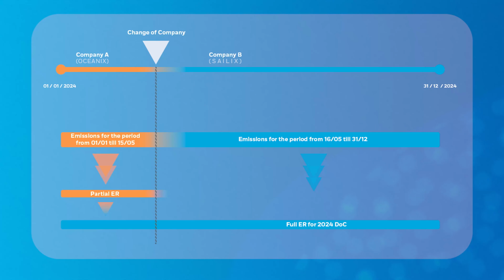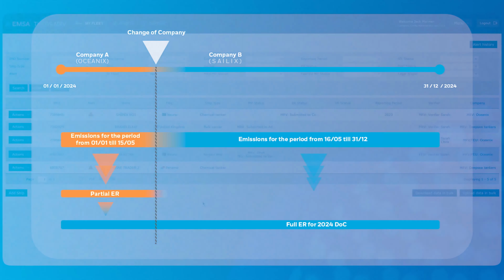Please note that for Company B, there is no need to create a specific partial emission report for the end of the year, because that last period will be included in the full emission report once Company B creates it. It's important to note that no matter how many times the ship changes companies during the year, the company in charge of the ship on the 31st of December shall submit the full emissions report. This ensures that the document of compliance is issued for the ship based on the full emissions report.